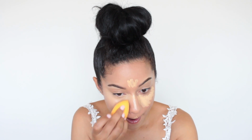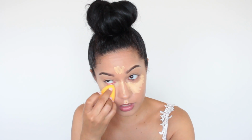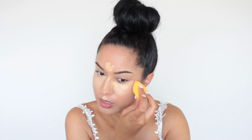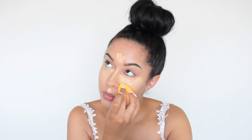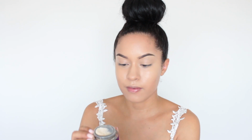So far so good. It does have a nice coverage. It is pretty thick, but it's easy to blend and it's not super matte. So it shouldn't be hard to blend. It doesn't feel really matte. Okay, I'm done concealing. It is already creasing a little bit on my eyelids, so I'm gonna move on to setting. So I'm gonna try out this new Urban Decay, the Velvetizer powder.